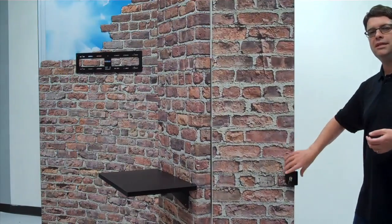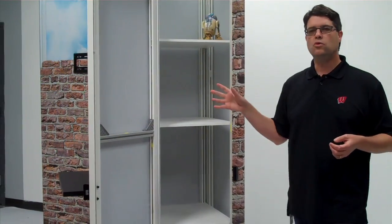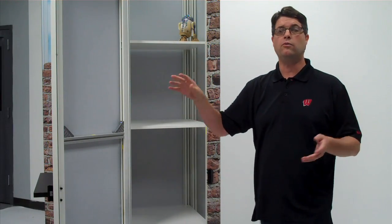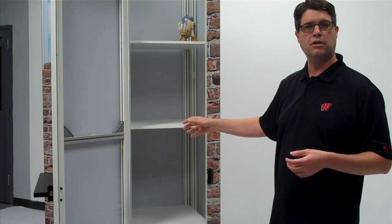So you see how the graphic is coming around this column, but it's not actually a column. What this is actually is a closet. So if you look at the size of the door, we've been able to custom make different sizes of doors for Panoramic. So we've made them larger, we've made them wider, we've made them smaller, and then be able to put in different types of elements within the closet.